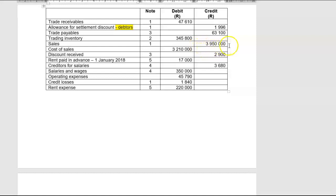Sales, well, that figure we're going to need for the income statement. Cost of sales, that figure we're going to need for the income statement. And here we have this very ugly thing called discount received of 2,900 Rand. Discount received, that means that is on purchases that we've done. So park that in the back of your mind. Please don't forget about that, because you know that you will have to get rid of that 2,900 Rand, because in the income statement there is no such an account as discount received or discount granted.